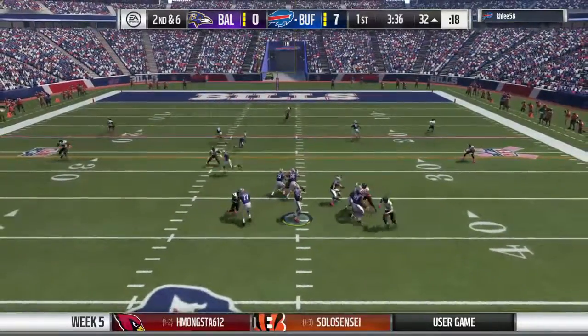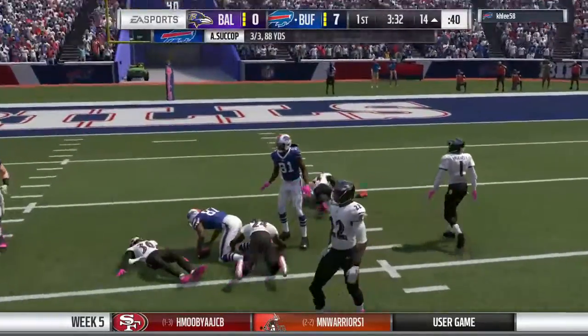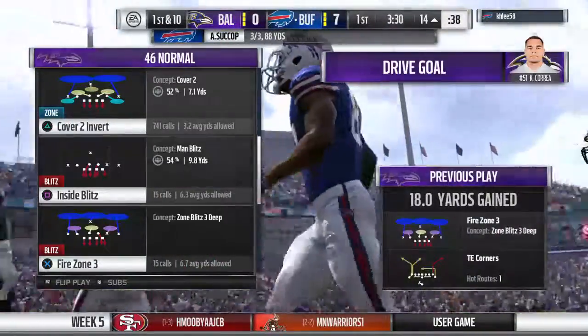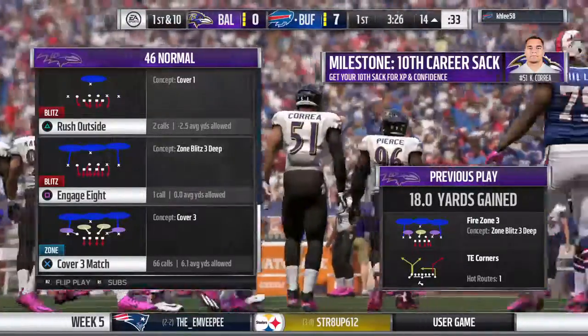They'll look to throw. It's caught by Quincy Enunwa, and down inside the 15 he goes. He got 18 yards out of that one, and it gets him a new set of downs.